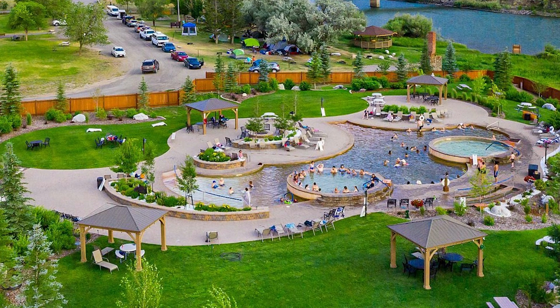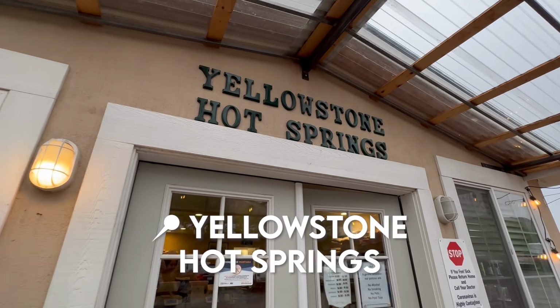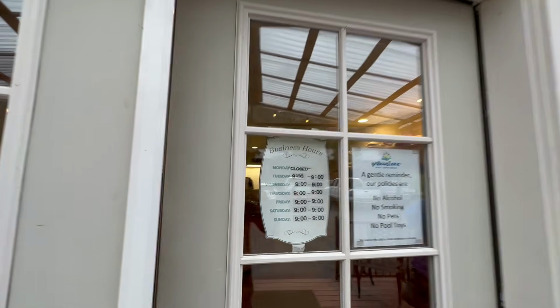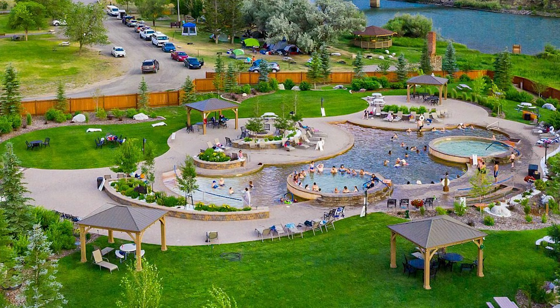Before I finish up, a quick shout out to the Yellowstone Hot Springs, just a few minutes drive north of Gardiner. We stopped here on our last day for a quick soak, which was absolutely lovely. The views from here were gorgeous to stare at while warming up in the spring water. A great place to consider visiting as well. And that concludes this 3-day itinerary of Yellowstone National Park.